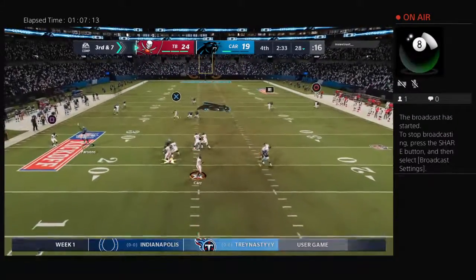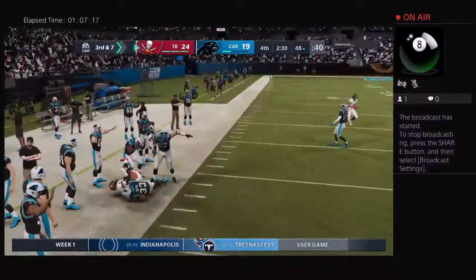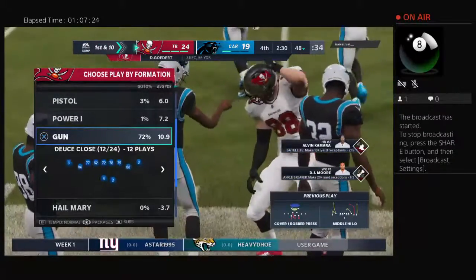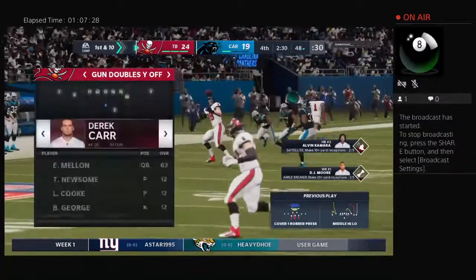From the gun, Carr. And this time he's got the hook up. It's complete. And he'll be out of bounds, but able to get it up past the 45. Great way to convert on 3rd down there. 21 yards the play. Buccaneers.